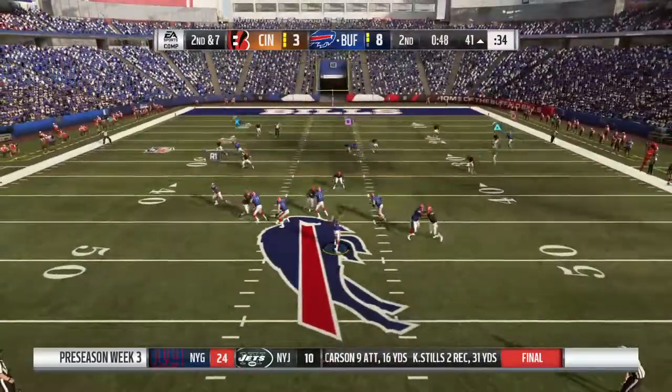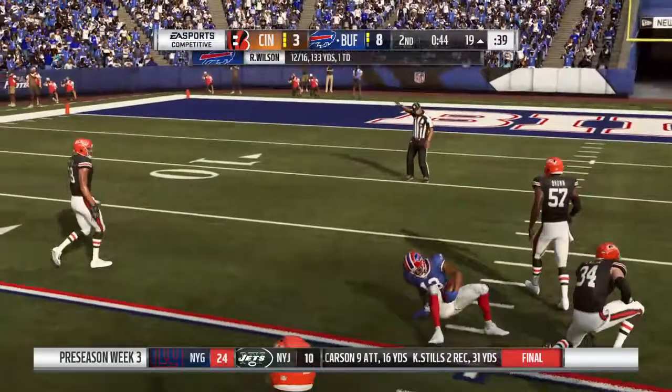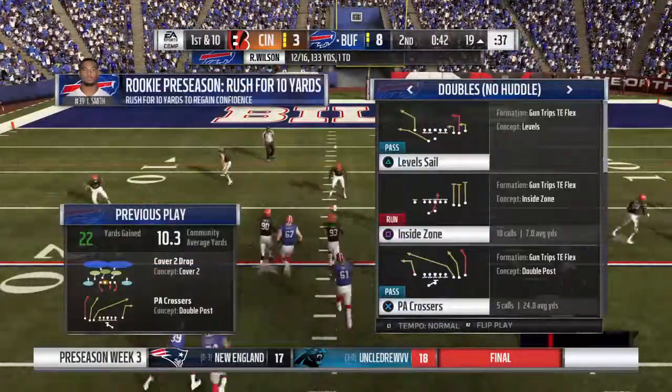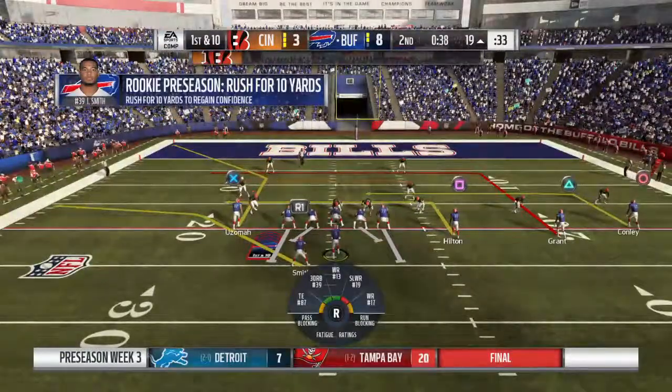On 2nd down, Wilson. Oh, he's got a man wide open, complete. And they'll wind up getting this one all the way down inside the 20. A good pickup there of 22.